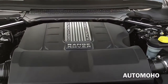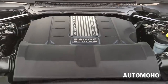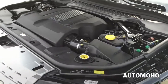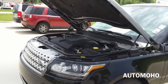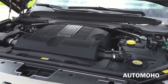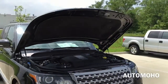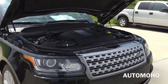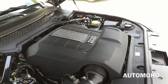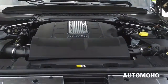Under the hood is a 5-liter supercharged V8 engine, permanent 4-wheel drive with 4-wheel electronic traction control, and an 8-speed electronically controlled automatic transmission with steering wheel mounted paddle shifters, pushing out 510 horsepower and 461 pound-feet of torque. It can hit 0 to 60 in just 5.1 seconds. Top speed is electronically limited to 140 miles per hour in the US. EPA estimated fuel economy is rated at 14 city, 19 highway, and 16 combined. Very powerful engine.